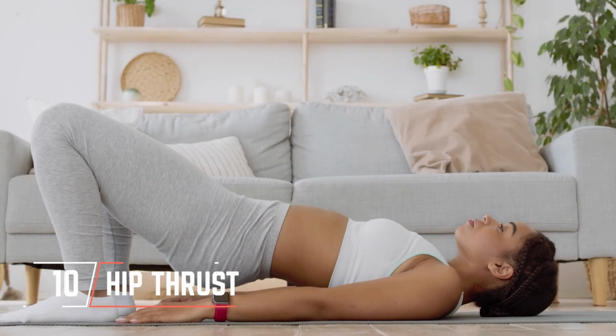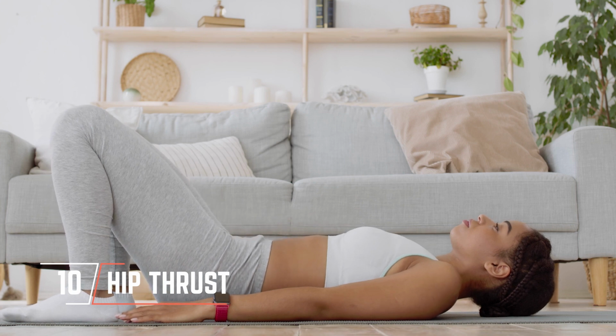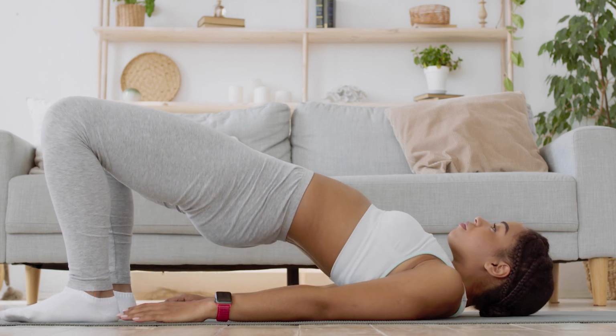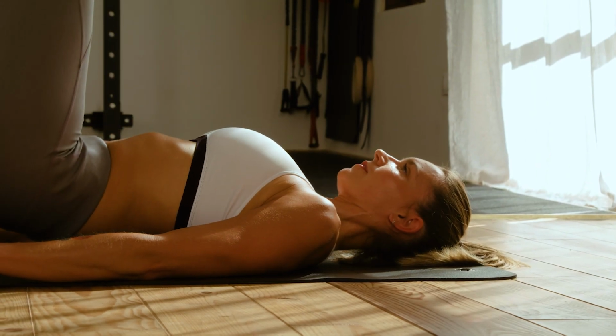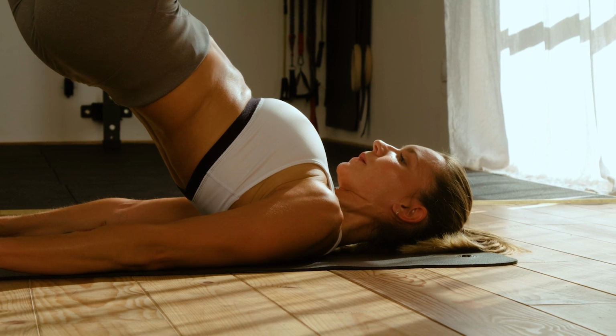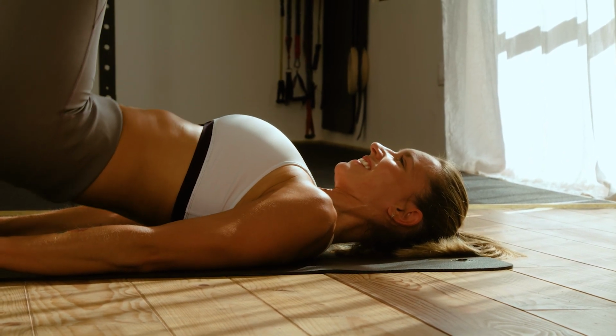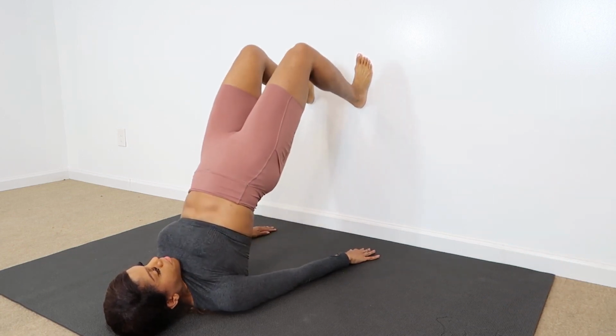Let's kick off this list with an exercise that would burn your lower belly fat pretty quickly. I'm talking about hip thrust. Raise your legs till they are perpendicular to your torso. While lying on your back, pull your navel in toward your spine and lift your hips off the floor a few inches. Restart the motion by lowering the hips to the ground. Keep your hands beside your torso and your feet flexed in front of your face.